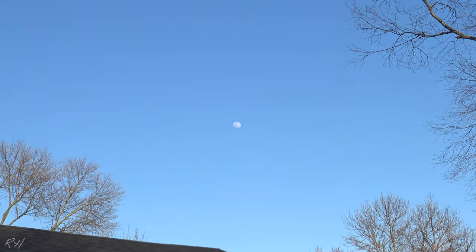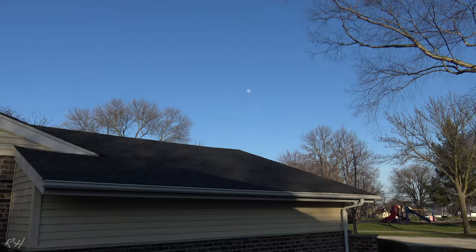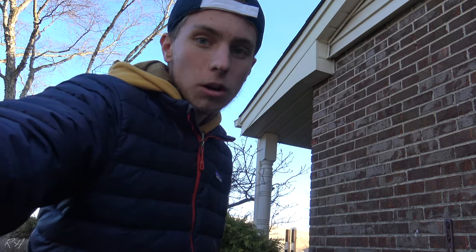That moon's cool, I keep looking at it here. I can show you it really quick. It doesn't look like much on the camera, but it's actually decently big and bright. That is a little concern for what I'm going to be doing tonight, because the moonlight does affect and wash out my images.